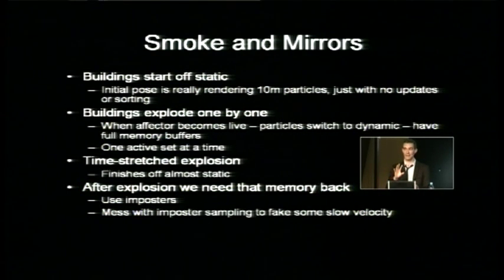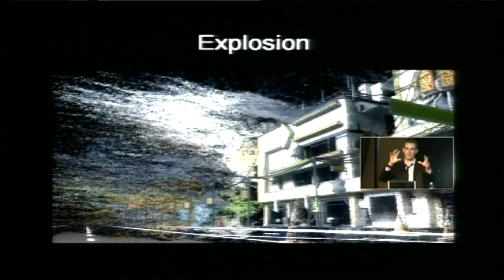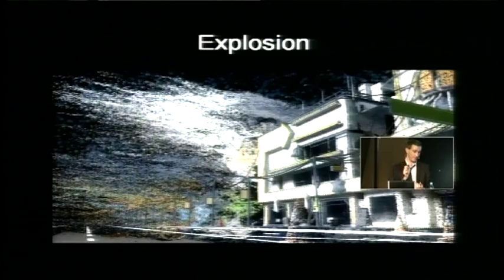So when they finished exploding, we switched them from particles to an imposter. So you just render the particles and blend that in the right sort order. But that would mean they're static, which isn't that nice. So we did some small faking to make the sampling of the imposter still update like the particle was moving. So it's an imposter that's slightly dynamic for slow-moving stuff. So now you can imagine the way it works now is like buildings are all static. A building explodes and turns into dynamic particles. And then at the end of the explosion, when it's almost time-stretched still, it switches to an imposter, which updates very slowly. And then the next one explodes.